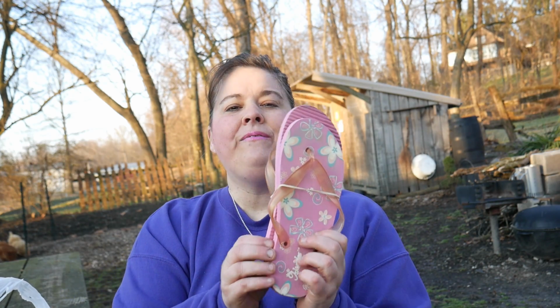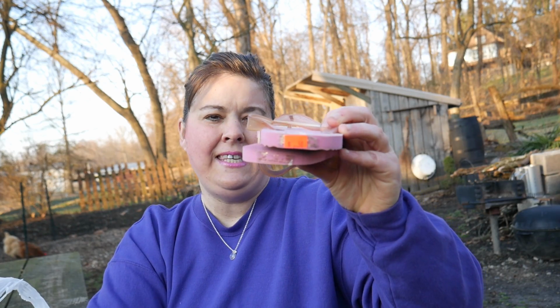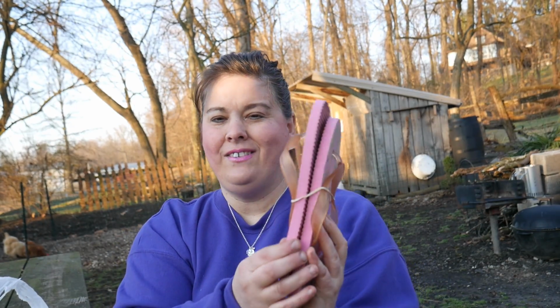I got a pair of flip-flops for my daughter that were 25 cents. So they were normally 50 cents, but I got them for 25. So those are for her.